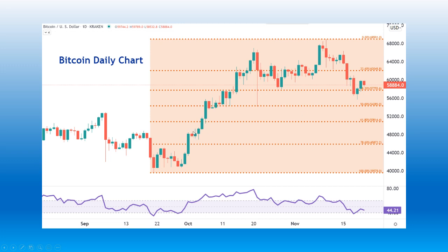Next level of demand, this one doesn't really work. It's actually the bottom of the move. So could see a little more weakness coming in on Bitcoin here for this week.